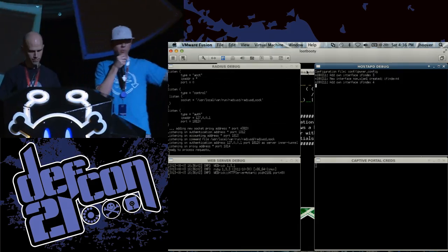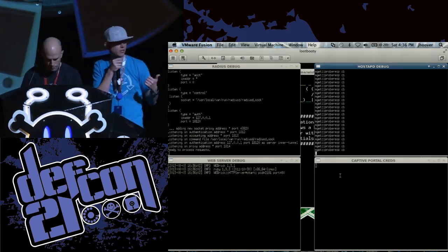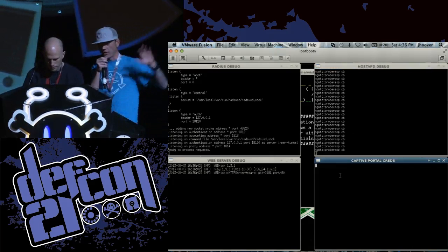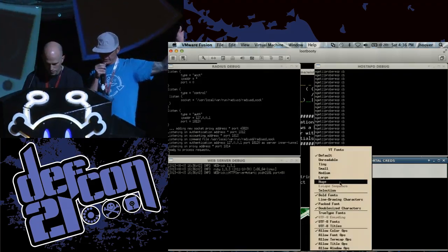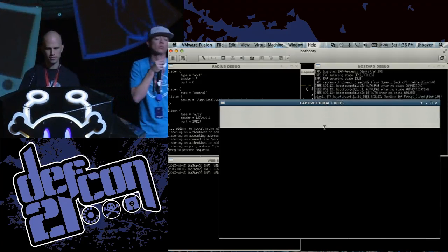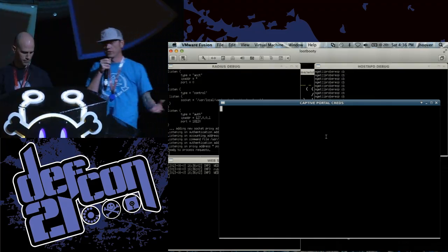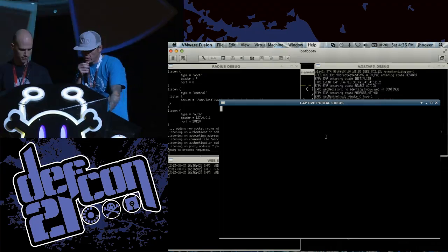So it's going to go ahead and start a bunch of stuff. Basically what it's starting is a RADIUS server, FreeRADIUS, if you guys have ever used that. On the top left there, that's your FreeRADIUS. On the bottom left corner, it's your web server. That's going to show you the captive portal, and that's all in Ruby as well. It's using, I think it's called WEBrick. So you'll see as people are trying to hit your portal.